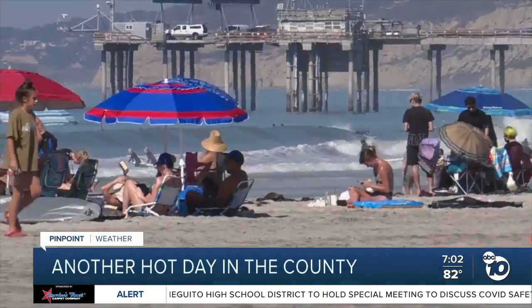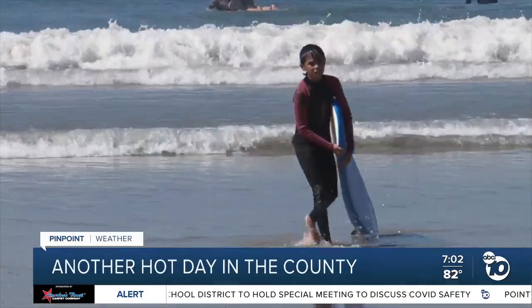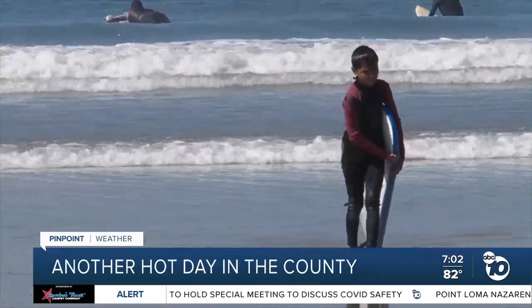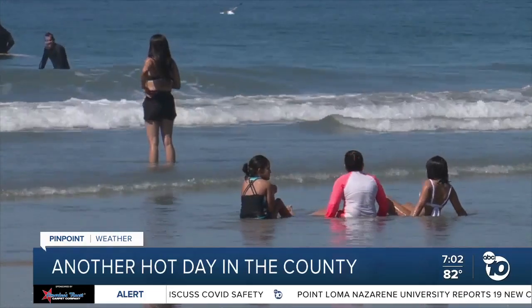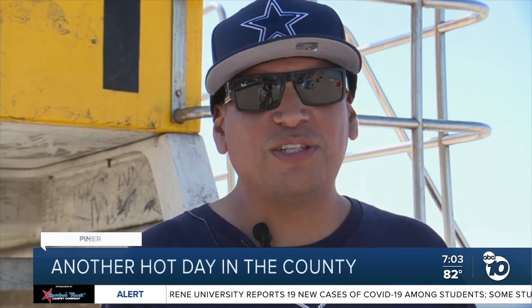Turning now to the weather and another hot day in the county. We found people enjoying the beach weather at La Jolla Shores, where one visitor from India was loving life. Temperature right now in India where we live at, it's 105. And right here it's 82 degrees. So right here, just can't beat the weather. It's beautiful. And meteorologist Angelica Campos is joining us now with a look at the temperatures today. Also a beautiful sunset this evening, Angelica.